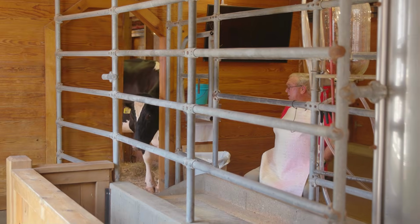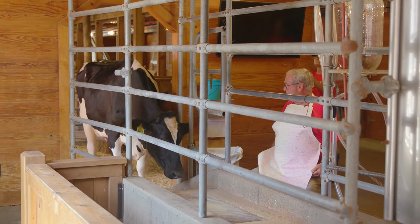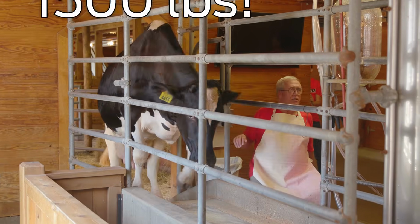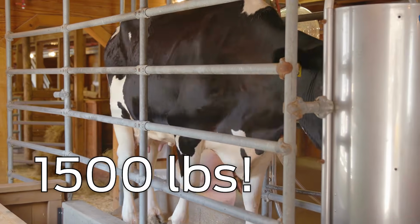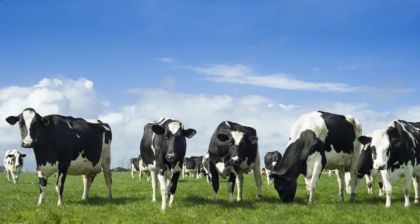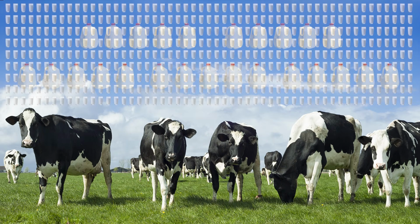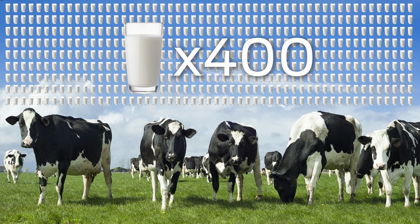Looks like we're just in time. Shelby's just about ready to get up into the milking stand. Shelby's 3 years old and weighs 1,500 pounds. Shelby's a dairy cow, and she has had 2 calves, which helps her to produce milk. Dairy cows can produce 25 gallons of milk a day. That's over 400 glasses of milk.